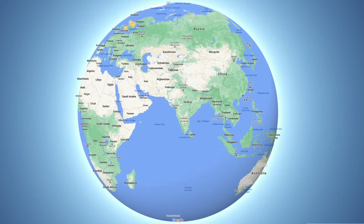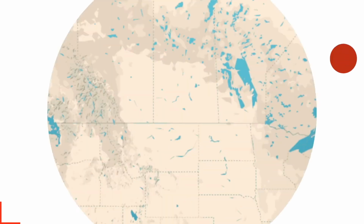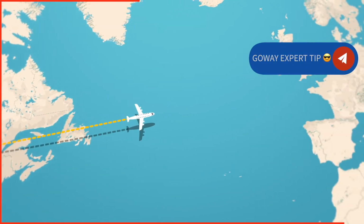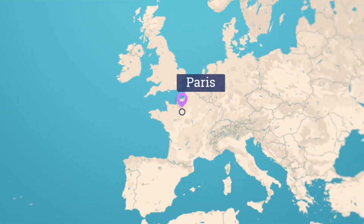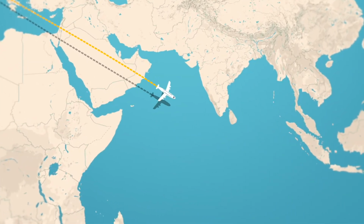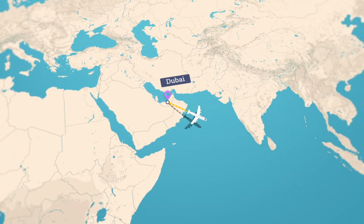The Maldives Chain is part of the Asian continent, situated in the Indian Ocean just south of India and Sri Lanka. There are no direct flights, however, from North America to the Maldives, so most flights go via Europe or the Middle East, with globetrotters finding Paris and Dubai the most popular choice.